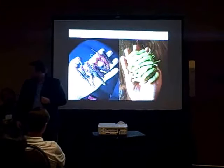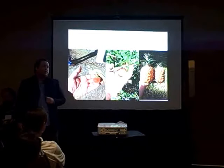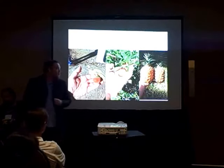Okay. Next slide. So here's your soil type. It's sandy loams in general. Sandy loam is what almost all our property is. You can drive on it when it's wet.